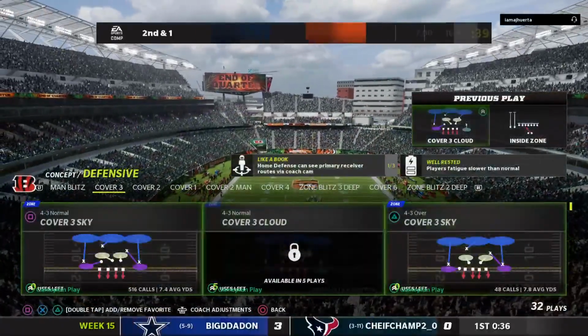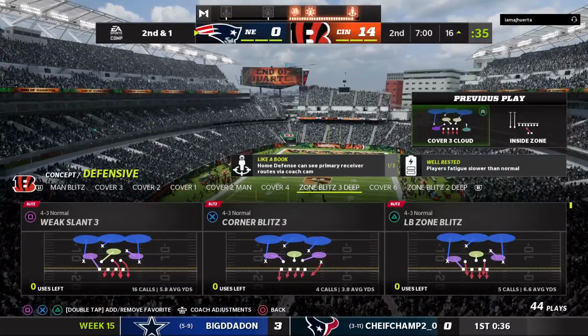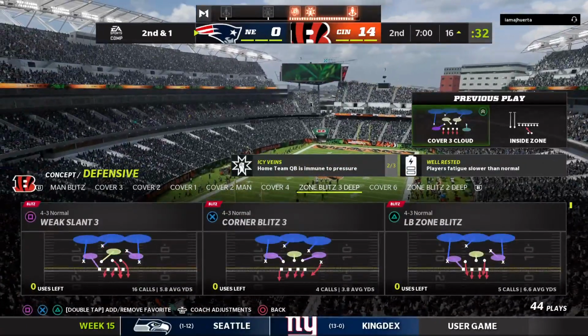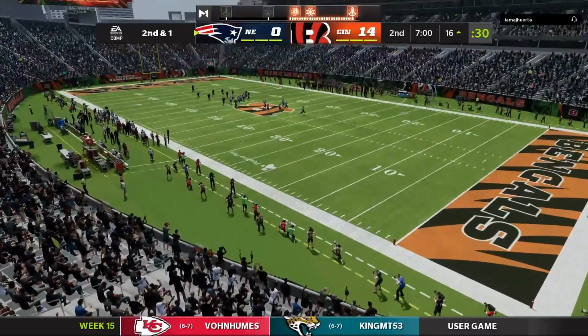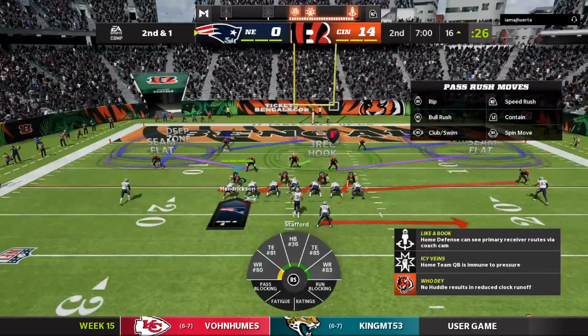14-0 the score. This is the NFL on EA Sports. The last run got 9. That leaves him with 2nd and a yard.